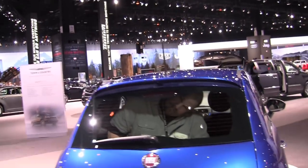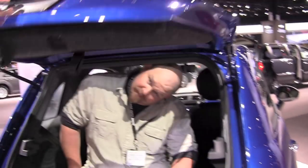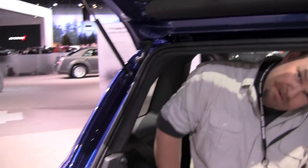Now, normally I would do this with Sarah, but she's lost somewhere at this massive Chicago Auto Show. So I guess it's just me and Nathan. The car behind me, the Fiat 500, that's the shortest car here. Well, at least by 3 inches, because that's how much shorter it is than a Mini. So the question is, does Nathan fit? Let's find out. You fit, Nathan? Buongiorno, I fit.